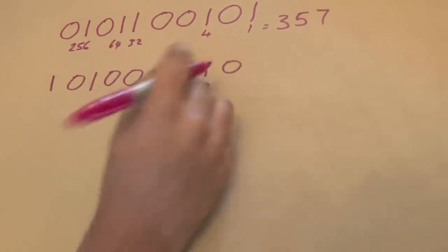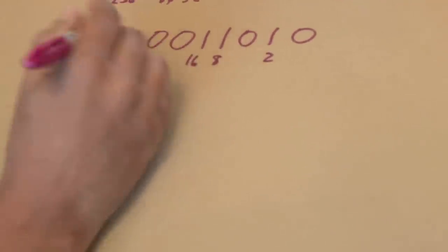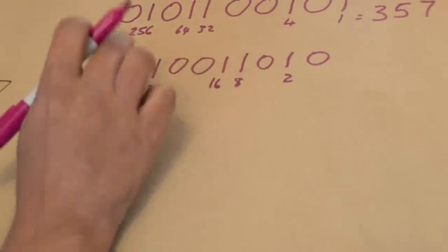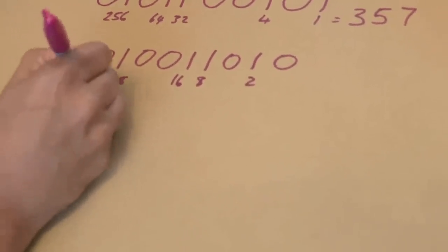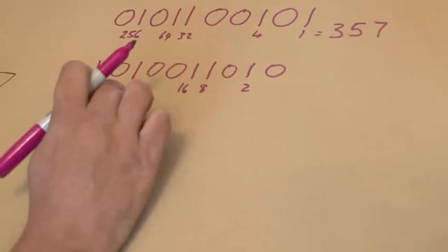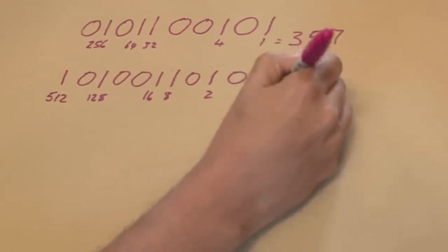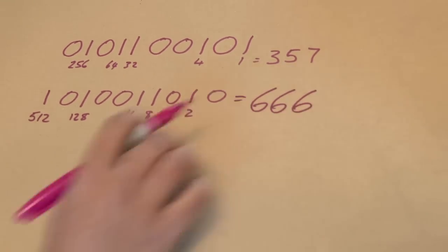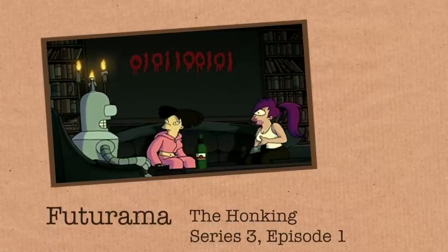We've got a 2, no 4s, we've got an 8, 16, 32, 64, we've got a 128, no 256s, and a 512. 2 and 8 is 10, 10 and 16 is 26, 26 and 128 is 154, 154 and 512 is 666. The number of the devil, the number of the beast. And so Bender is just completely terrified and he runs away screaming.